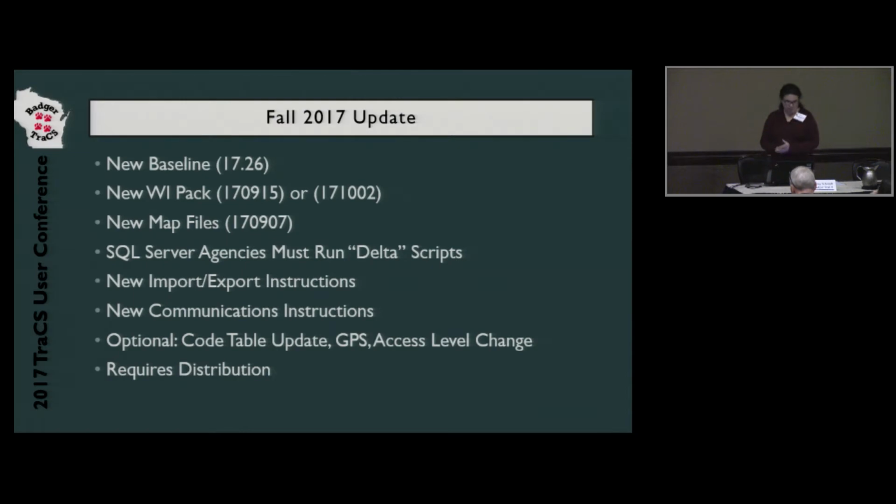There we go. Okay, so we're going to spend some time talking about the new fall release. First of all, how many of you were among the 38 agencies that already began their update to the fall release? Okay, I apologize for the bumpy ride. We're going to get it smoothed out very shortly.